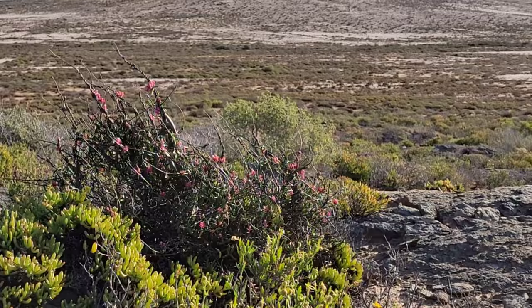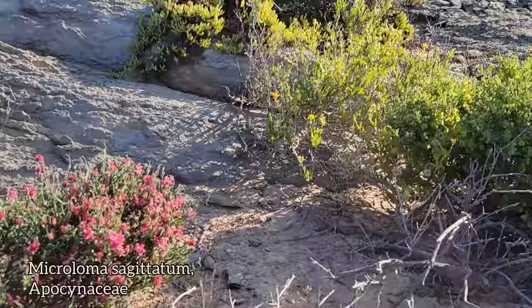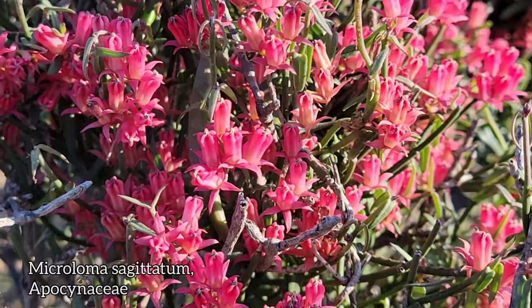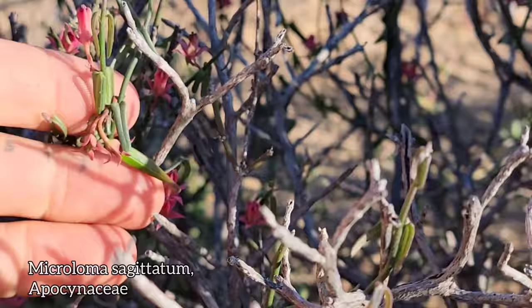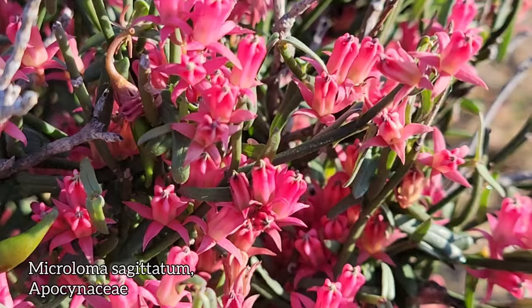Look at that. You can see that milkweed vine. Microloma is the genus on that guy. And he's right here too. He's taking over this dead bush. He's making use of it. Look at it. Just covered in flowers. There's the maturing fruit. The maturing follicle, because we are talking a Pollinaceae right here. God, banger of a milkweed. Look at that.